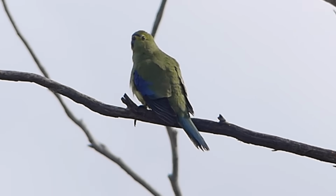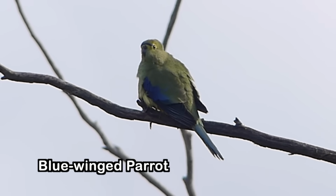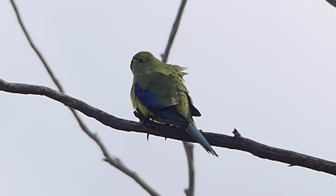Bird found, and thank goodness it's perching. Blue-winged parrots are ground feeders but are almost impossible to see when feeding, and they'll fly up at the least disturbance.